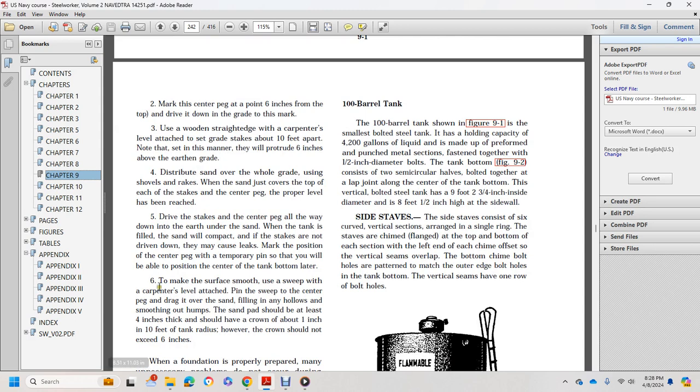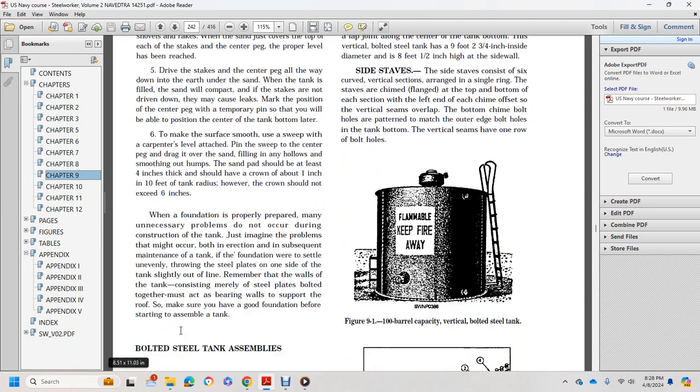To make the surface smooth, use the sweep of the carpenter to level the pin. Sweep from the center of the peg, and drag this over the sand filling of any of the holes for smoothing out. The sand pad should be at least 4 inches thick. It should have a crown of about 1 inch per 10 feet of tank radius. However, the crown should not exceed 6 inches.